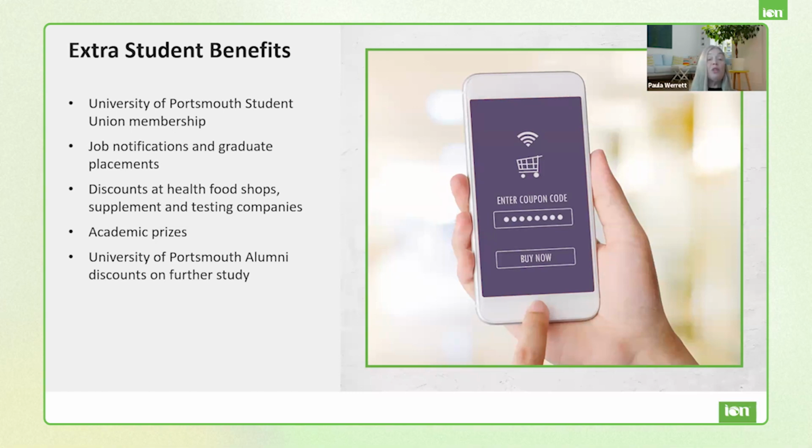So extra student benefits. As a University of Portsmouth student, you become a University of Portsmouth Student Union member, which means that you can benefit from a whole range of discounts on different things. You will get notifications and graduate placement opportunities, which we post up on our forum for all students to take advantage of. You will benefit from discounts at health food shops, supplements and testing companies. We have a range of academic prizes for our graduates. So that's quite nice. And if you're successful at being awarded a prize, then it's obviously a lovely thing to be able to put on your CV and your website and can open doors going forward. And as a University of Portsmouth alumni student, you will have discounts on further study.